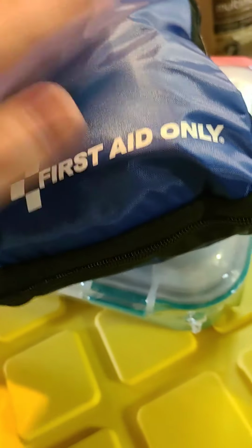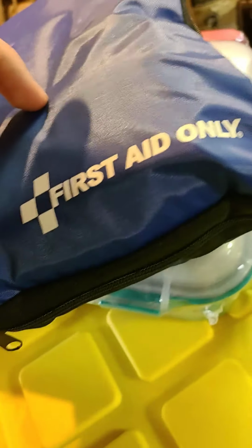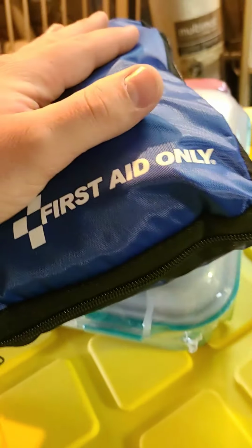Now I carry a blowout kit. I carry a first aid kit, and then this is the little first aid kit that I take with me everywhere I go. It's always in my backpack, as well as my blowout kit. But I also like this one for minor wounds. I'll open it real quick for you guys. Bear with me here. Open this up. Show you real quick what's in here.